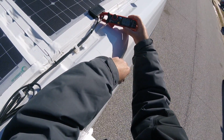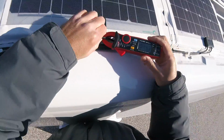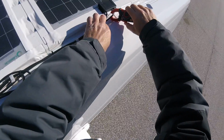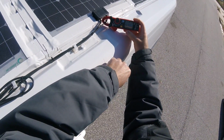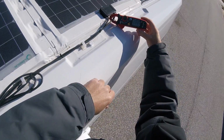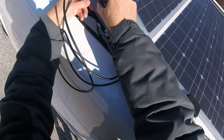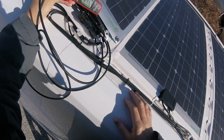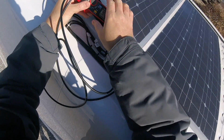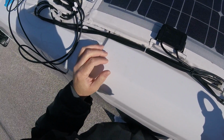2 amps, 2.09. 2.68. That should have been a little higher. Yeah, 2.30. So this one's pulling in 3 amps now. But it's not consistent with the sun, so it's almost 3. Same as that one. And this one is 4.6, so it's just about exactly double. And the Kodiak is charging right now.